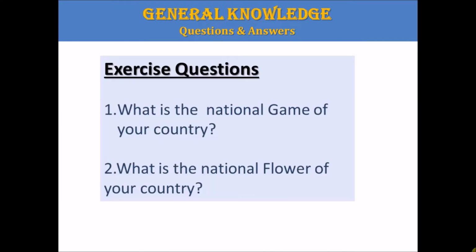And that was our last question, and here's our exercise question. Question 1. What is the national game of your country? Question 2 is, what is the national flower of your country?